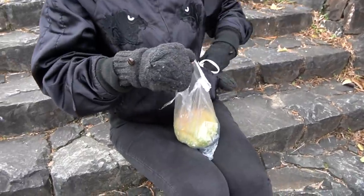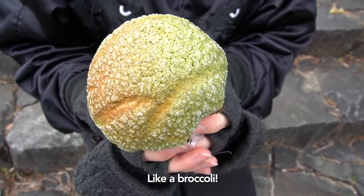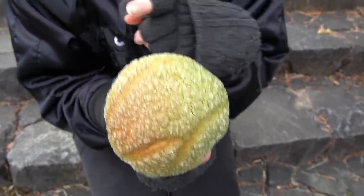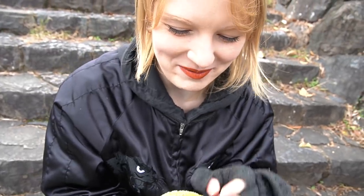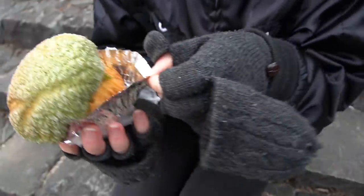果たしてうまいのか? Uji bread! Beautiful! うまそう! Melon pan doesn't actually taste like a melon. It's just called melon pan because of the crust effect, I guess. So it looks like the rind of a melon.